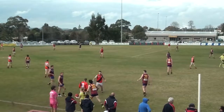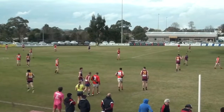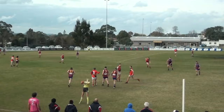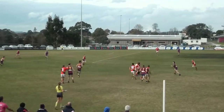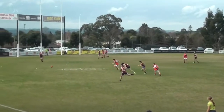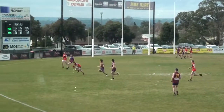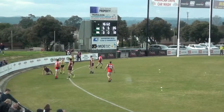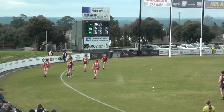Right in front of us here at Ted Summit Reserve. 16 and a half minutes gone. The margin 17 points in favour of Moe. I tell you what, Cowan was brilliant before that, quick handball under pressure. It was like pulling a gun out of a holster the way he released it. Over the top now. Big thump forward comes from Wood. Gains 20-30 metres and threatens a forward 50, but finds itself over the boundary line. Compliments of some good Waddell work as well.